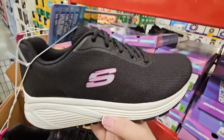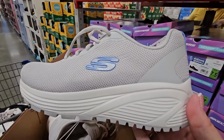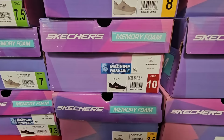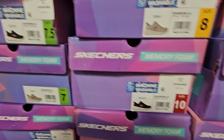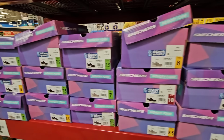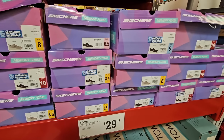Now the Skechers are on sale. So these are the ladies and we have two options. They feel like they're really nice. They're very lightweight, machine washable. They come in half sizes. So if you can't find your size, you definitely want to check at samsclub.com.